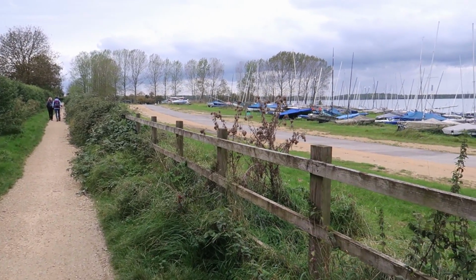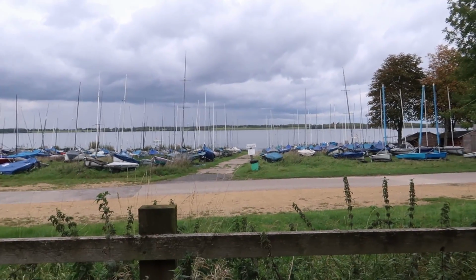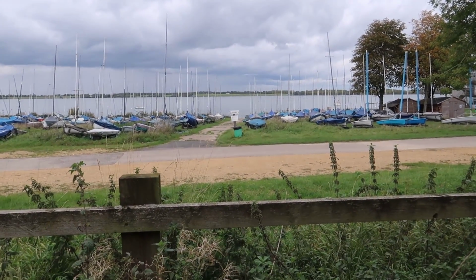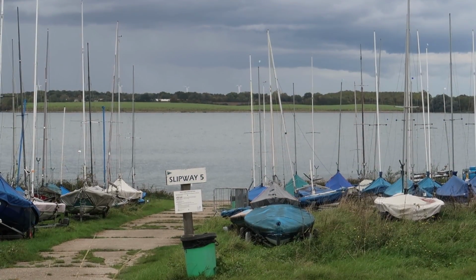Imagine, on the trip we were right over the other side there. Yeah, we were. We are about halfway. The windmills, don't know if you can see the windmills in the distance there. We're right on the opposite side of the lake right now, aren't we?